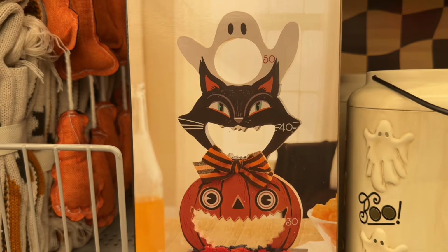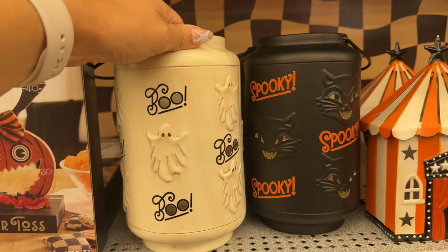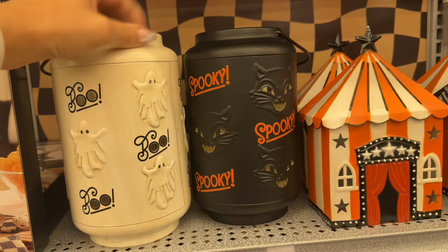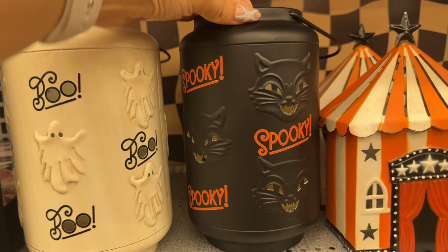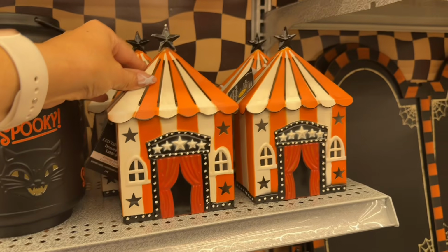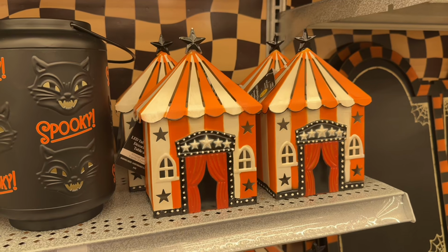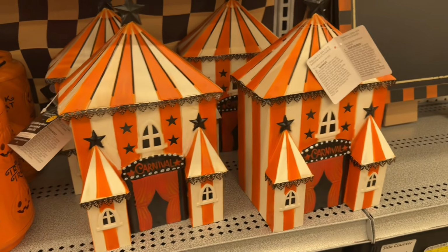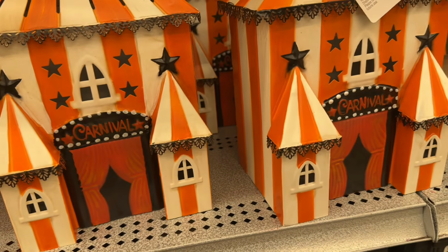So cute. And then these cute little lanterns, one that has ghosts and says boo. They're $15 each. And then this one says spooky and it has the little vintage kitty. This little carnival piece of decor is $30. Yeah, it's definitely giving vintage carnival vibes. And then they have a bigger one here for $37. These pieces are just so good.